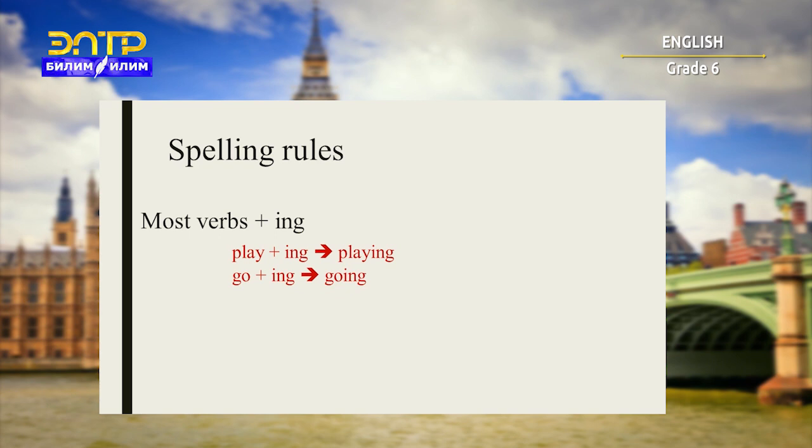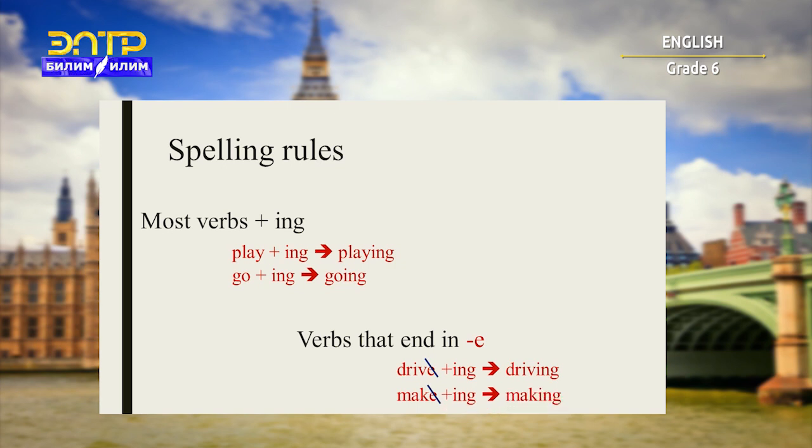Some of the verbs end in e. These verbs are a little bit different in past continuous. Look at this example. Drive. Drive ends in e, so we delete e and add ing. It becomes driving. Let's look at another example. Make. Again, make ends in e. We delete e and add ing, and it becomes making. So this is the second spelling rule.